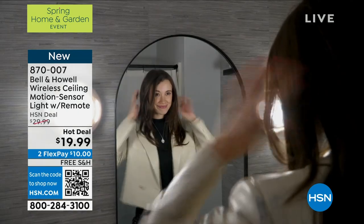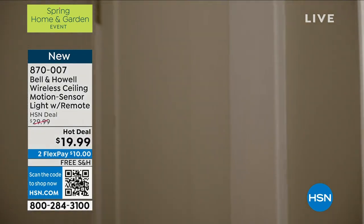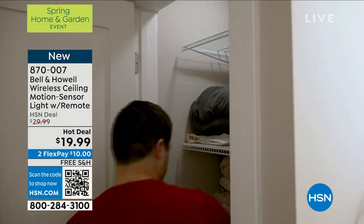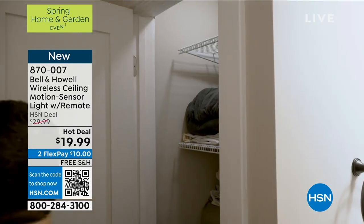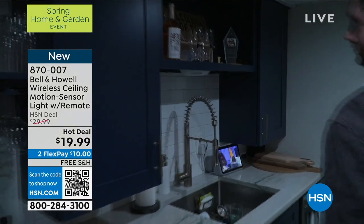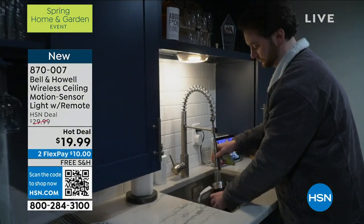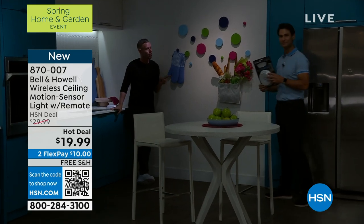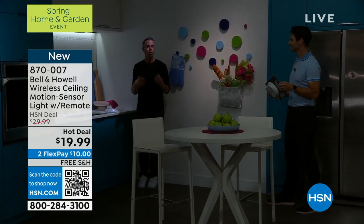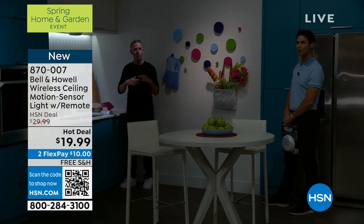I know a lot of you right now are ordering more than one. I think that is very wise. Either on the wall or maybe underneath. You could even hide it underneath a cabinet if you wanted to. You can still use it with the remote control. But it's light where you need it, when you need it, without any maintenance and without any installation process. Yes, exactly. And so the kitchen is another huge place, because you don't want to drill into your marble or your granite or whatever your cabinets are made of, right?